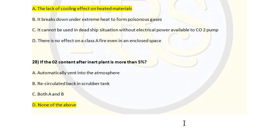Question number 28. If the water content after the inner plant is more than 5%: option A, automatically vented into the atmosphere; option B, recirculated back to the supply tank; option C, both A and B; option D, none of the above. The correct answer is option D, none of the above. If it is more than 5%, it will raise the O2 alarm. It will give only an alarm, it will not vent to the atmosphere. If it is more than 8%, it will activate the alarm and also change over the valve to vent instead of putting into the tank.